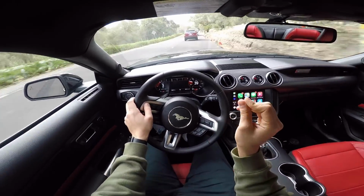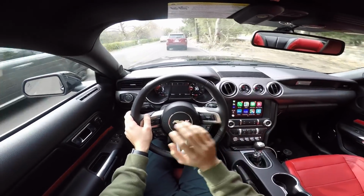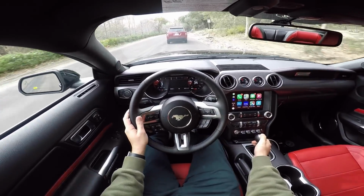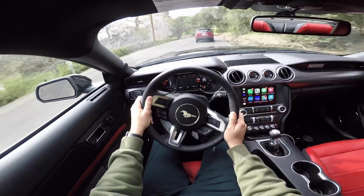It was literally the smallest steering wheel input. It was just riding the corners like it's nothing. What a ride, what a ride.